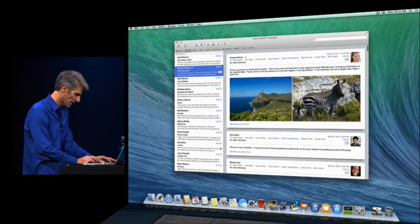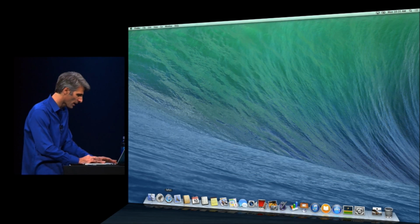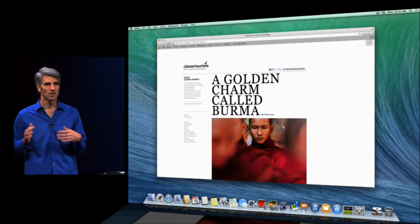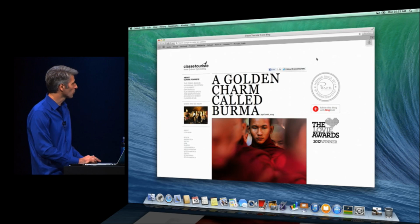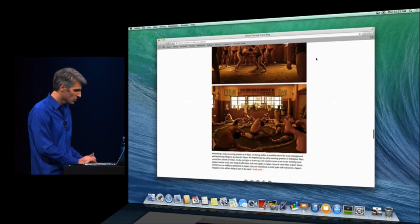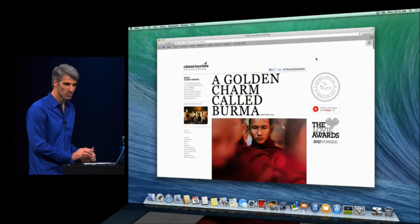It's really, really nice. Let's take a look at that in Safari. In Safari, we've improved scrolling for more popular websites and actually optimized heavily for Retina displays. So now it's just super fast, super smooth.